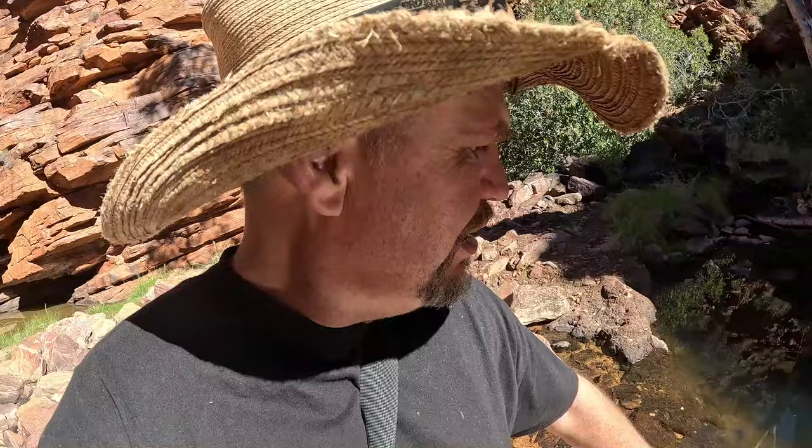Wow, what a beautiful place, and a really important place too, like a permanent water source like this for the native wildlife out in the desert. This would be really, really important. You can imagine the different species that come down here to drink, from all the reptiles to the black-footed rock wallabies and birds and stuff. You can see stuff swimming in the water, the small fish and insect life. Yeah, what a beautiful place.